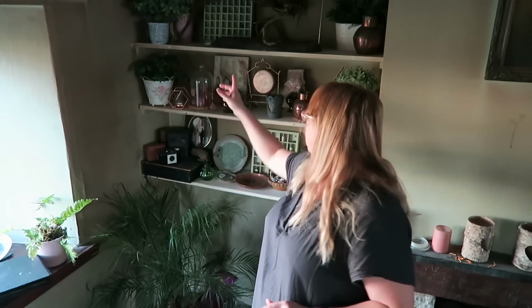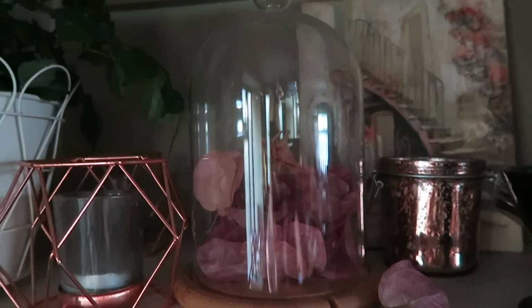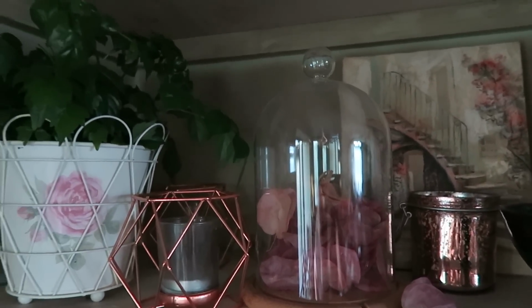So the spring summer bunting and the Easter decorations have come down. Possibly a few things have got jigged around. The cloche now has, I bought a paper lantern plant earlier in the year. Sadly, it just died the minute I brought it home. I won't be buying that one again. It wasn't cheap either. But I've kept all the paper lanterns, and I put them in the bell jar here, and I think that looks really pretty.